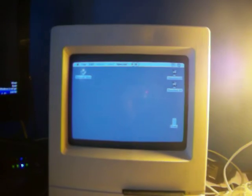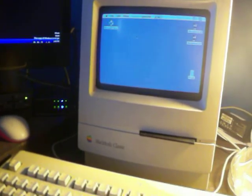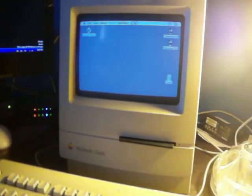It is not good. This machine, for its time, is very old. When this machine was first made, it was completely obsolete, but, you know, it's still obsolete, obviously, but it's still pretty cool to have this thing. Besides, I can always screw around with the paint program and stuff on here.